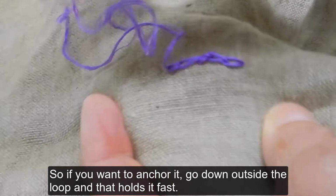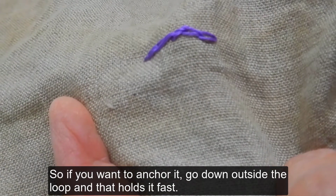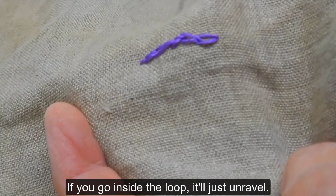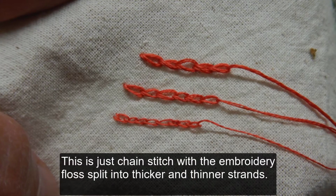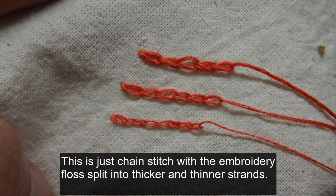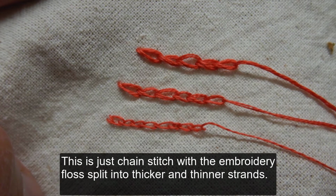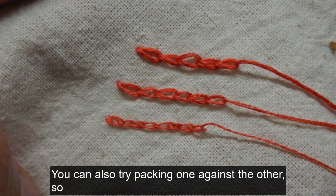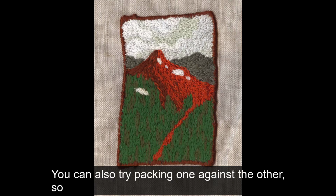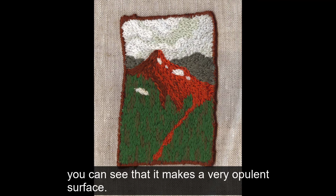So if you want to anchor it, go down outside the loop, and that holds it fast. If you go inside the loop, it'll just unravel. This is just chain stitch with the embroidery floss split into thicker and thinner strands. So you can also try packing one against the other. So stitch a row one way and come back, and you can see that it makes a very opulent surface.